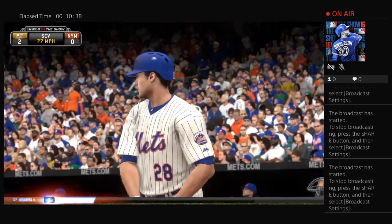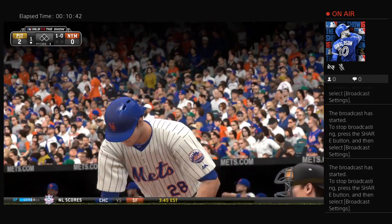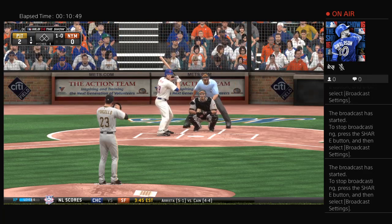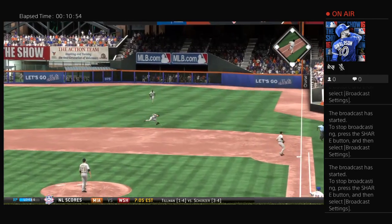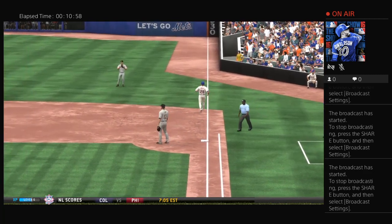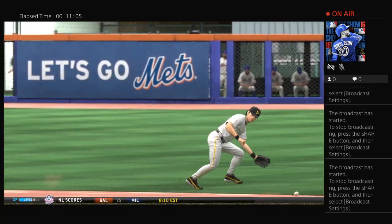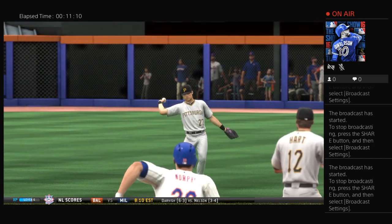Ball 1. And this is on the ground toward the hole. He'll get to this one deep in the hole. And a great athletic play to get him. Man, wow. Yeah, and he had to range deep for this one. And you've also got to worry about that ball hitting the lip of the outfield grass. So you got to hang with it just like he did.